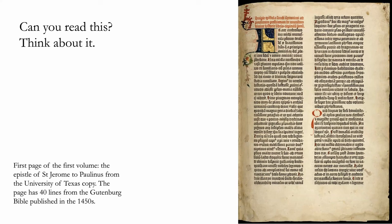So we're back to this first page of the Gutenberg Bible, and it's specifically the epistle or letter of St. Jerome to Paulinus from the University of Texas copy of the Gutenberg Bible. And it was published back in the 1450s. They don't have really specific access in a lot of cases for the Gutenberg Bibles. They only know that they came from the 1450s. They do not know the exact date of publication.